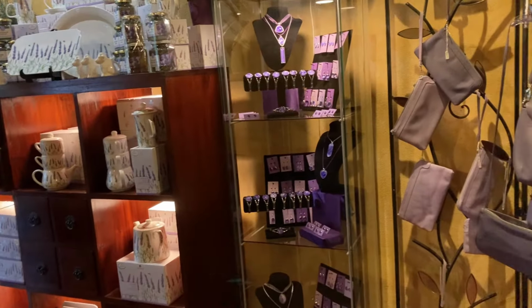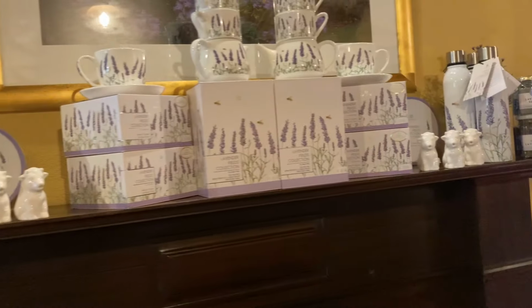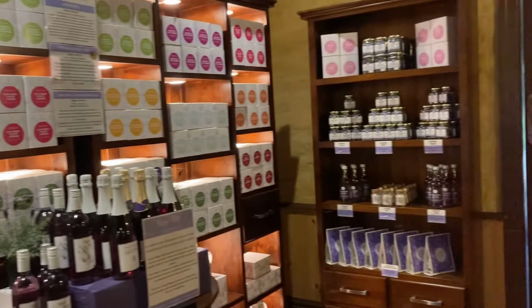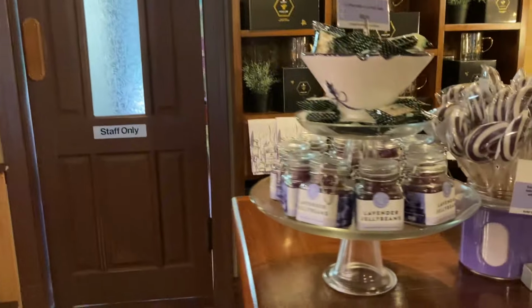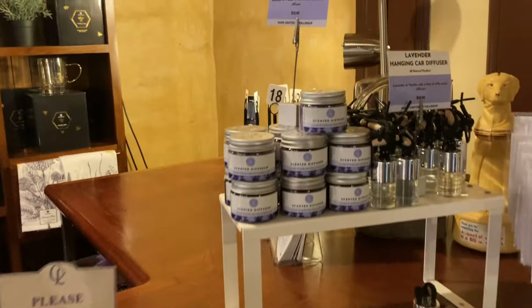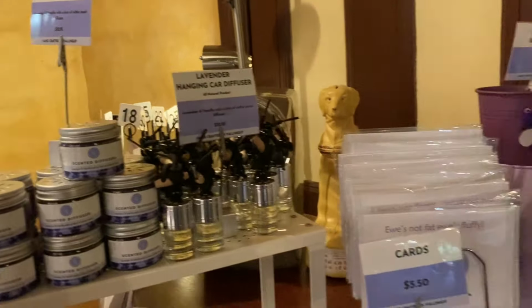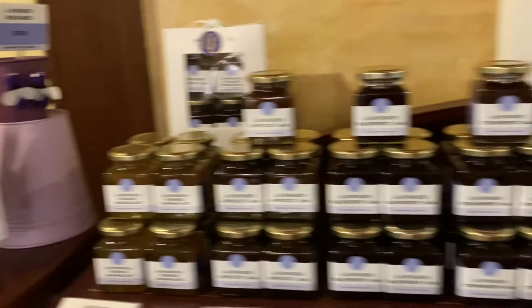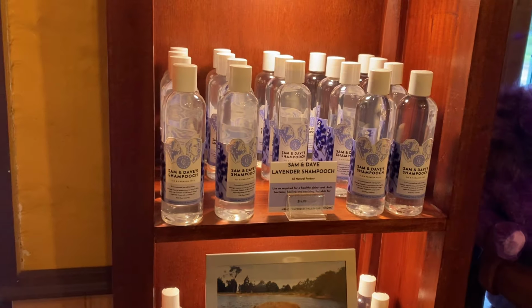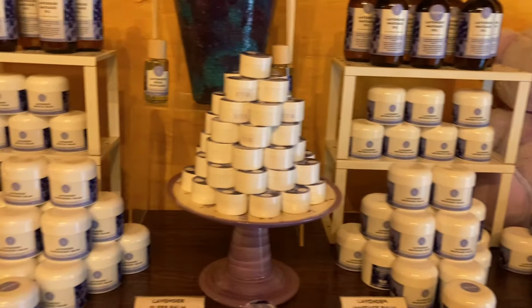So then we're still in the tea rooms here, and they sell everything lavender. Everything's either purple or got lavender in it. It's hard to list all the products they've got, but literally everything, from skin lotions through to lollipops and jams and cuddly toys. They've literally got everything going on, and everything's got this lavender twist to it. So yeah, it's pretty good. Definitely cornered the market in the lavender area.